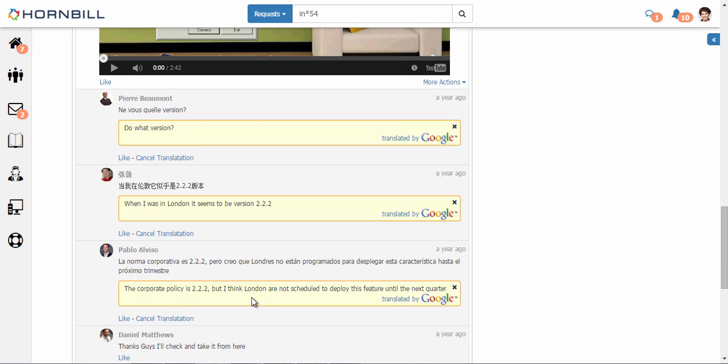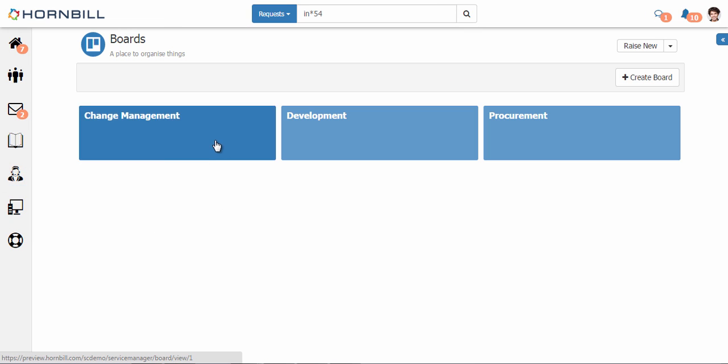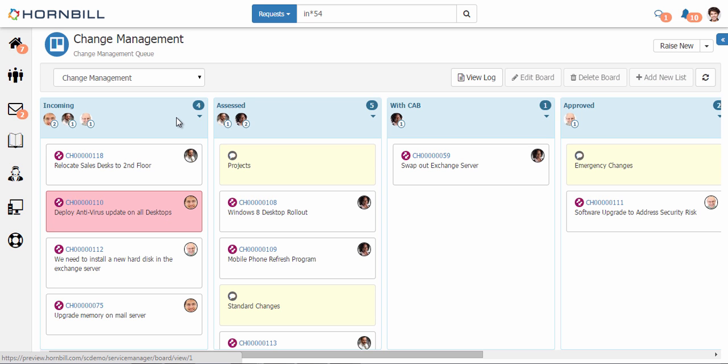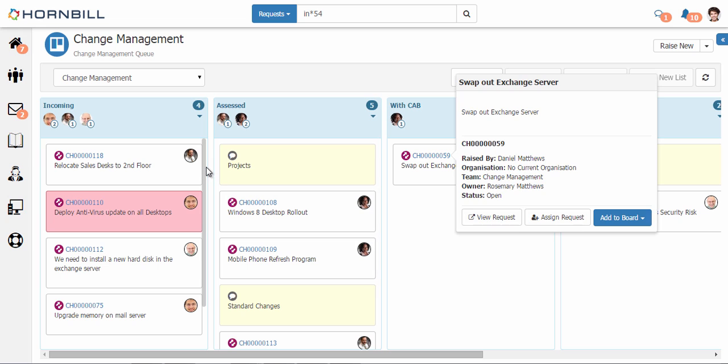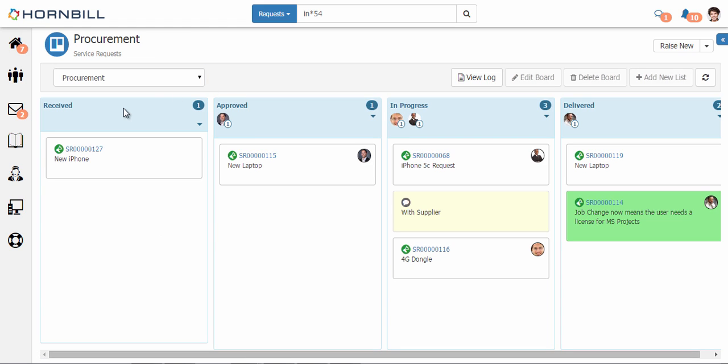Service Manager's visual task boards allow customers to quickly and easily see tickets or where those tickets sit in their lifecycle status, be this for change requests which have been received or are being assessed, or with CAB for approval, or for document requests which require line management approval or with their suppliers, through to breach boards to highlight tickets which are approaching or have breached service level targets. Tickets can be moved manually or added automatically using business rules.